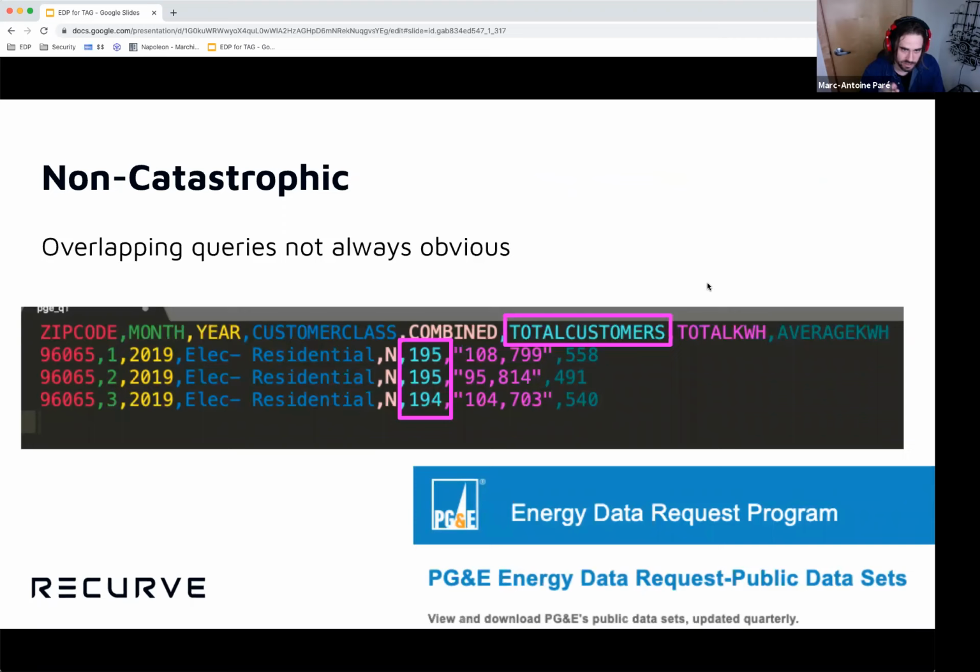One quick one is in energy data, where overlapping queries have a way of sneaking in sometimes in non-obvious places. These are PG&E's 15 by 15 data releases, which are available online right now. These are aggregate energy consumption data by zip code on a monthly basis. And it just so happens that quite a number of times in this data set, from month to month, the number of customers in the aggregation changes by just 1. So inadvertently, you've sort of issued an overlapping query from month to month.